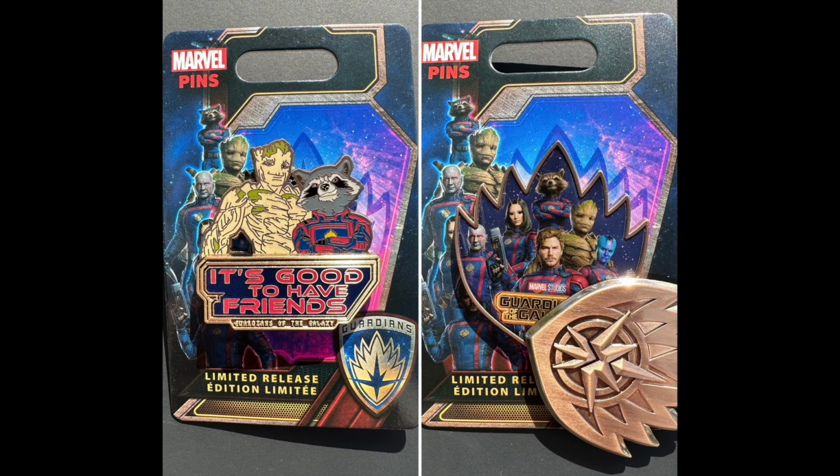And the second one has a little swivel element on it, with the logo on the front in sculpted metal, and then the characters on the inside. Both of those are limited release with a retail price of $17.99.